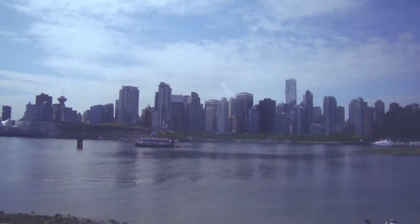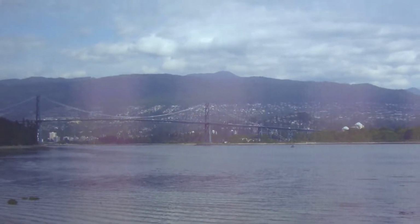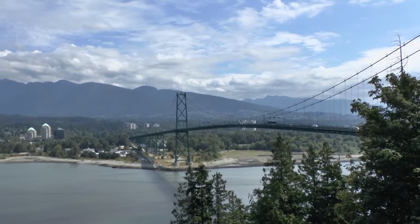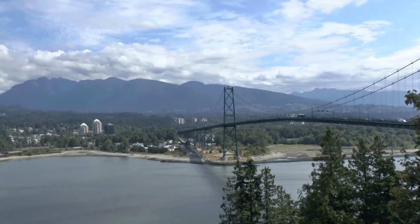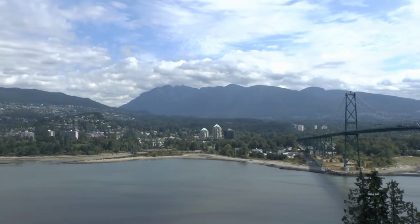Bordering the park are the Straits of Georgia, and Vancouver Island is on the opposite side, which is just an extension of the city itself. Joining the two land masses is the Lions Gate Suspension Bridge. It was opened in 1938 by King George VI and Queen Elizabeth during their state visit to Vancouver.